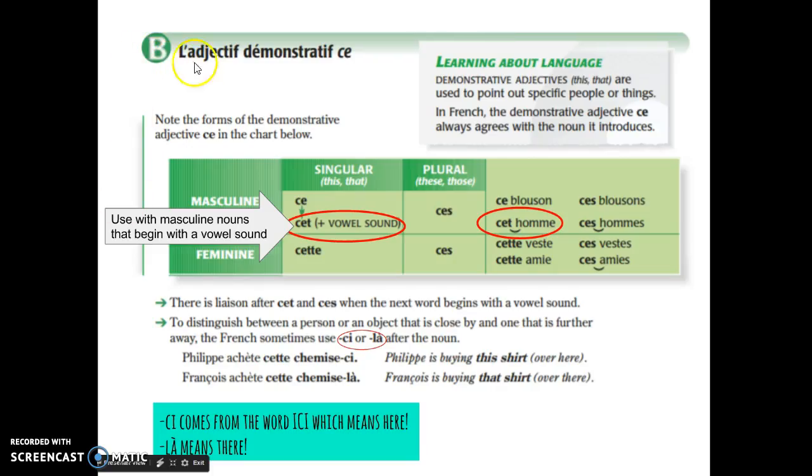Okay, section B is going to talk about the demonstrative adjective ce. Learning about language tells us that demonstrative adjectives, this and that, are used to point out specific people or things. In French, the demonstrative adjective ce always agrees with the noun it introduces. So let's note the forms of the demonstrative adjective ce in the chart below.